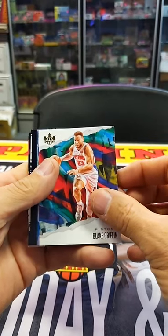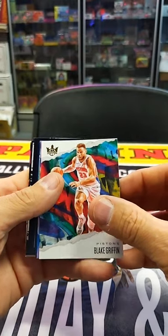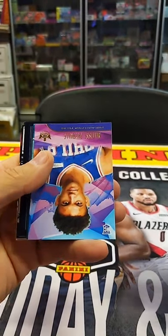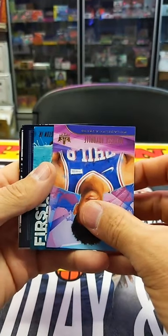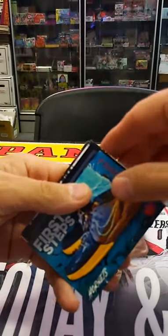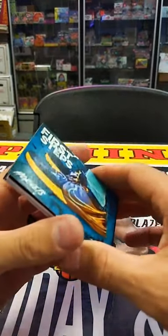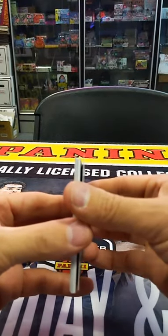The First Steps of the Zion wasn't numbered. No number on the back or the front. Joe. Upside down, Matisse the Bully. Thibault. First Steps, PJ Washington. Now, this feels like a really fat pack here. This First Steps is probably numbered too, I'm guessing. I'm going to go sideways with this so you guys don't see it all, but you can see that there's a really thick card in there.